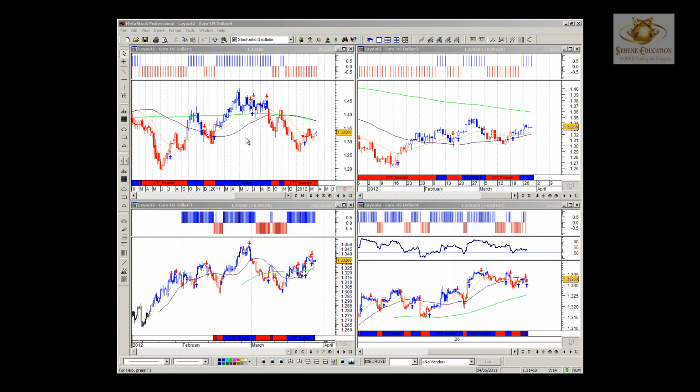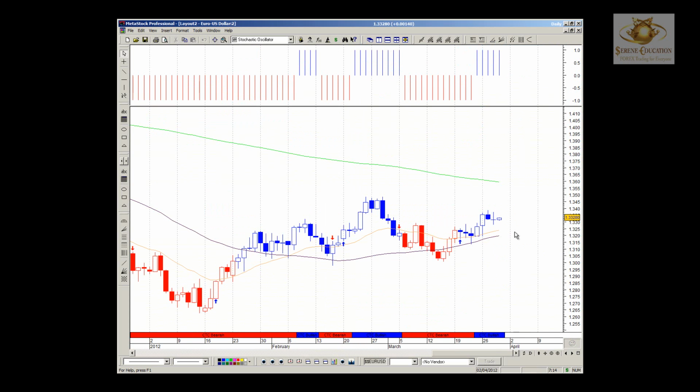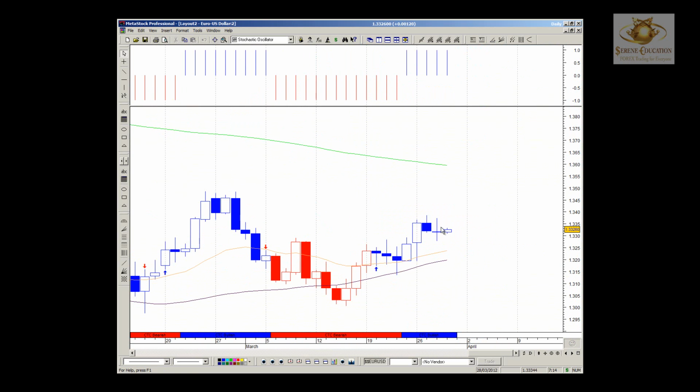As per usual, looking at the euro against US dollar to start with. Let's have a look and see what's been happening. Okay, yesterday, wow, spinning top, indecision. A lot of movement during the course of the day, however, closing very indecisive after this pullback. Pullback coming after we broke through the 13,300.